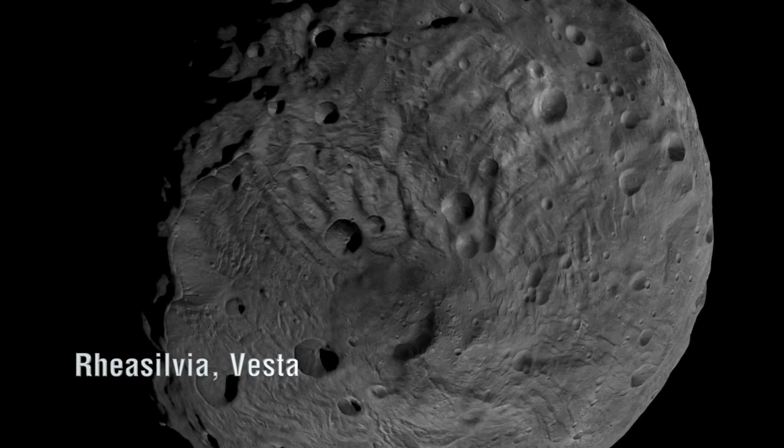And it indicates to us that Vesta, as predicted, is quite rocky, mostly rock, but then that Ceres is probably more of a mix of ice and rock and maybe some salty materials as well.